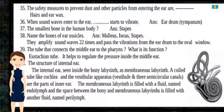They amplify sound waves 22 times and pass the vibration from the eardrum to the oval window. The Eustachian tube connects the middle ear to the pharynx. What is its function? It helps to regulate the pressure inside the middle ear.